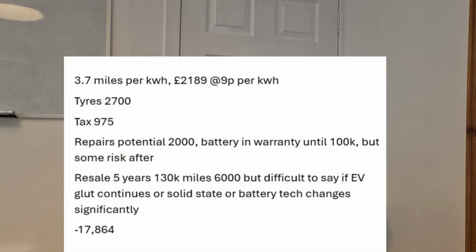So 130k miles, roughly about £6,000, which would give it a total cost of ownership of £17,864, which is really good. But there's a caveat to that. And I would only recommend even looking at an EV if you can A, charge at home, B, have a smart meter. If you don't have either one of them things or both of them things, don't look at an EV. It's as simple as that.